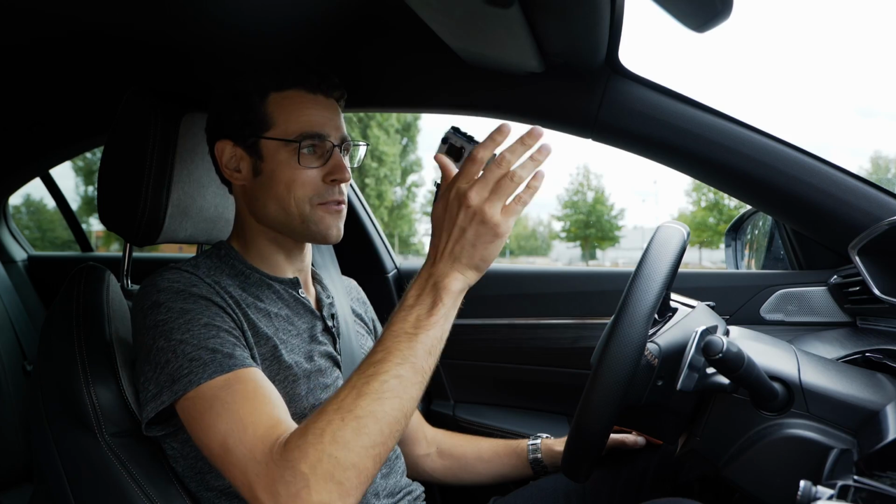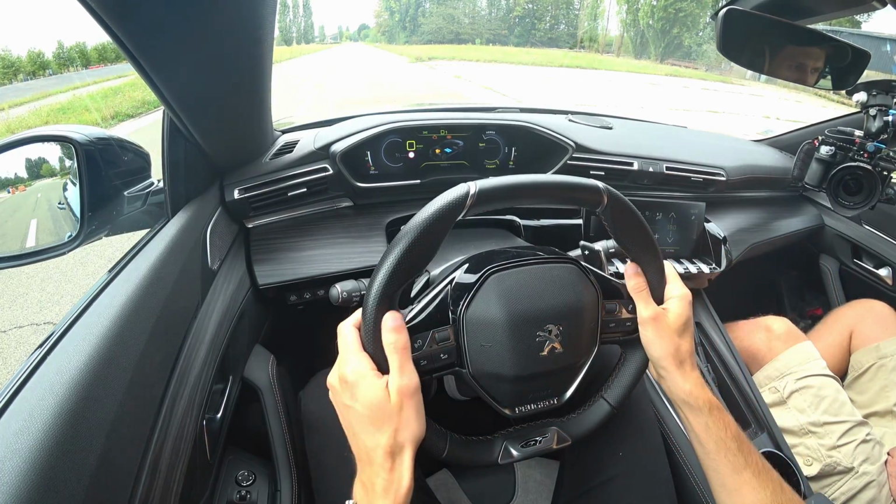Let's hit the throttle and see on this test track straight. Let's go.